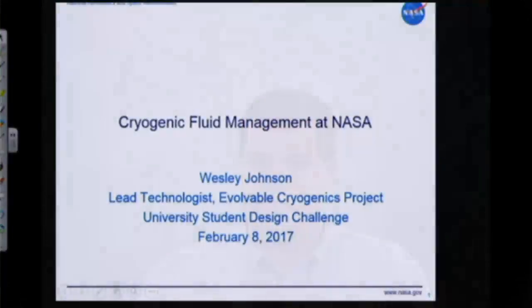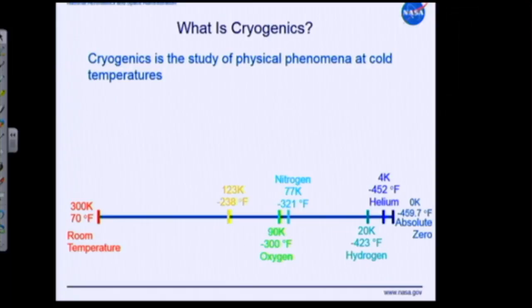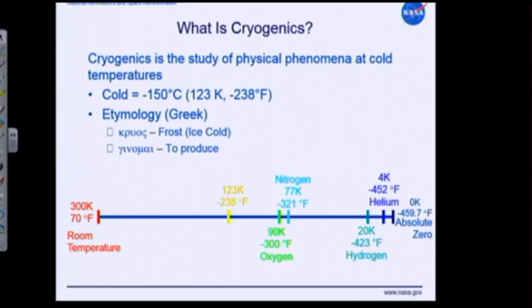So cryogenics is the study of low temperature fluids. And generally when we talk about cold temperatures, we're referring to temperatures below minus 150 degrees C or 123 Kelvin. Some of the fluids that we use are shown on the temperature plot on the bottom of this chart, and you can see the relative temperatures of nitrogen, which at ambient pressure boils at 77 Kelvin or minus 321 degrees Fahrenheit. Hydrogen, which is one of our favorite propellants, is at 20 Kelvin or minus 423 degrees Fahrenheit.